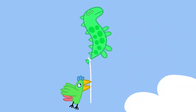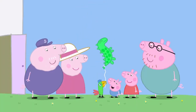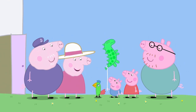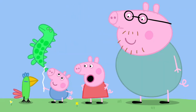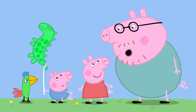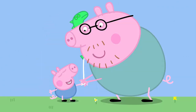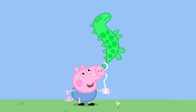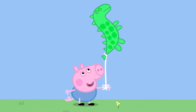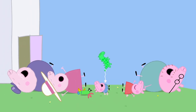Go, Polly, go! Polly Parrot has rescued George's balloon. Hooray! Who's a clever Polly? George, don't let go of your balloon again. I know. We'll tie the string to your wrist, George. What a good idea. George loves his dinosaur balloon. Everyone loves George's dinosaur balloon.